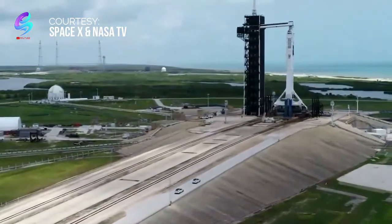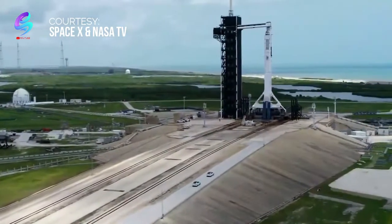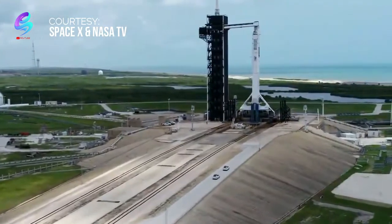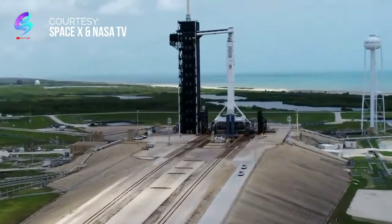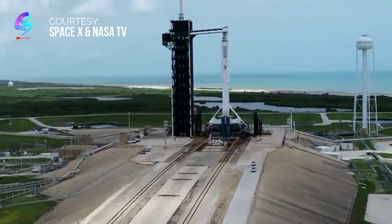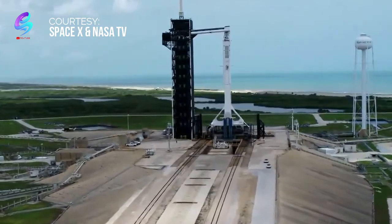To go up vertical. And there it is, that shot really gives you a sense of the scale of the Falcon 9 rocket. Those Teslas look teeny tiny making their way up there. And so as they make their way up to the pad, we're going to throw it over now to Hoffmar.